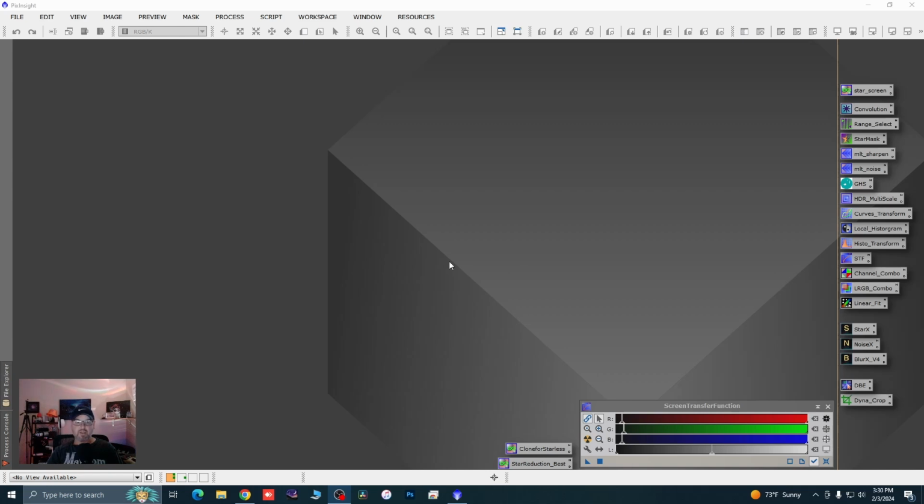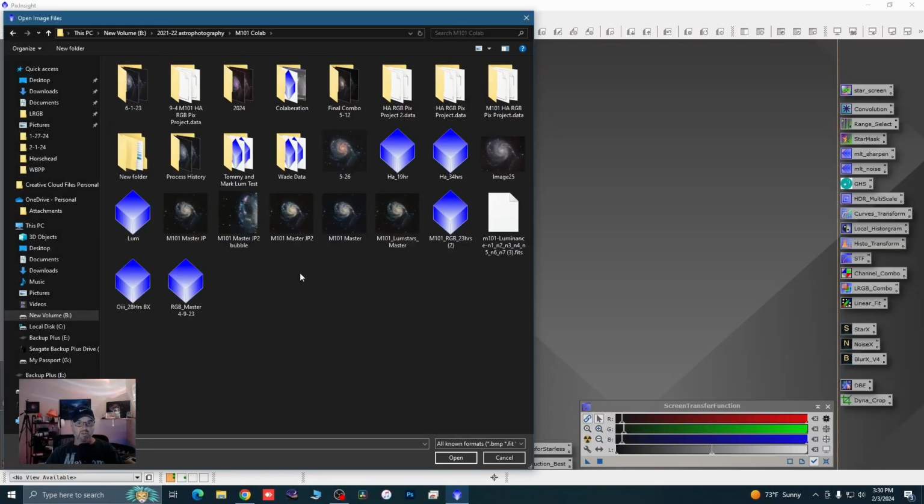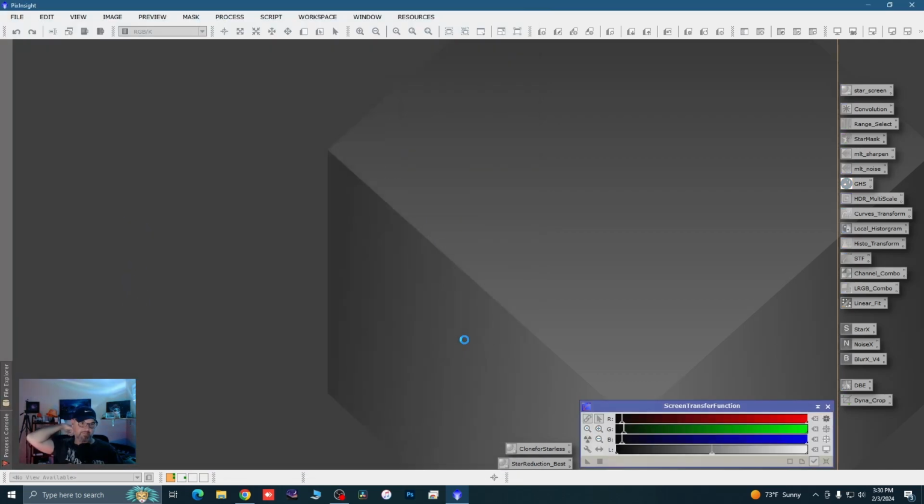So you're like, okay, get on with it. We're here in the M101 collab, and you can see all the different times I processed this. We've got 19 hours of Ha, 34 hours, it's kind of weird, and 23 hours of RGB. I forget how many hours of oxygen, and our luminance. Those are the four. Let's open those up and take a look at them.